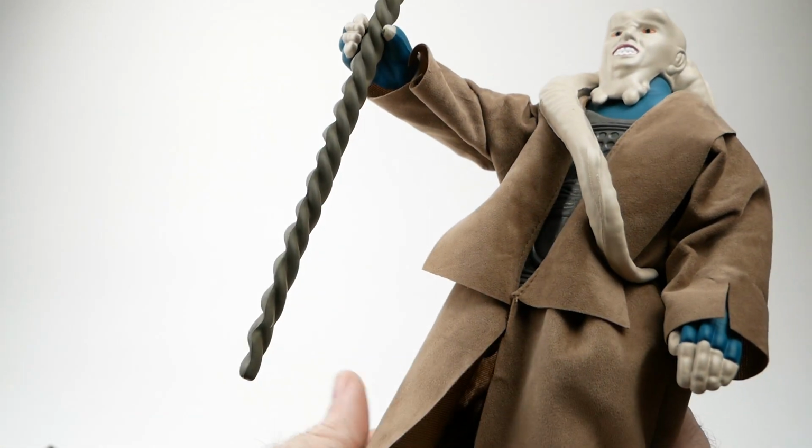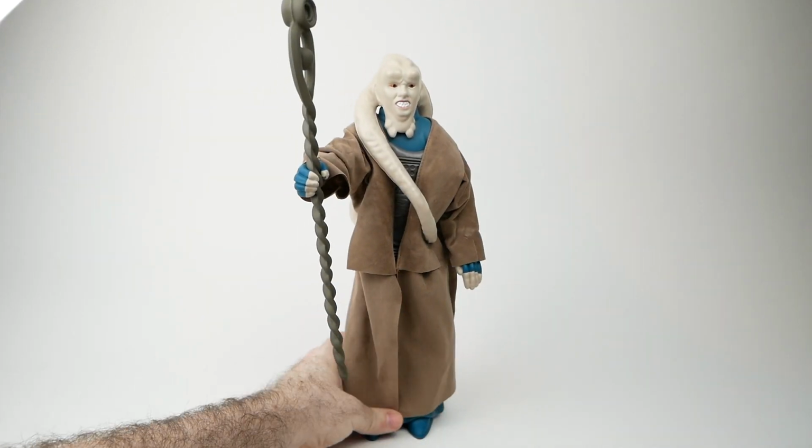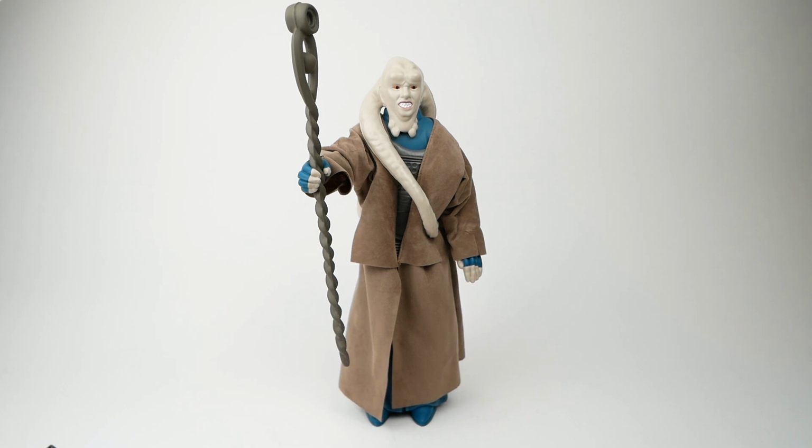So that's a little disappointing that they don't really have a solution, it seems, that would allow you to use the accessory without damaging it.